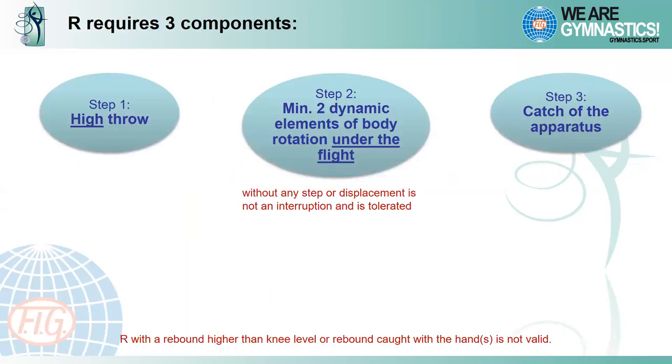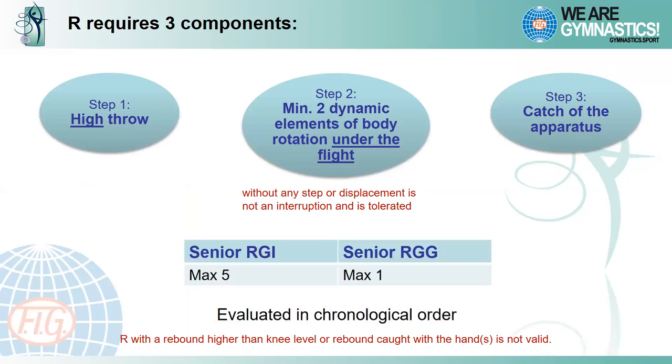Dynamic elements with rotation. High throw, minimum two dynamic elements of body rotation under the flight. Without any step or displacement is not an interruption and is tolerated. So a pause is accepted. Catch of the apparatus. We have maximum five for senior RGI, senior RGG, maximum one. They are evaluated in chronological order. R with a rebound higher than the knee level or rebound caught with the hands is not valid.